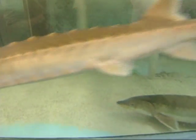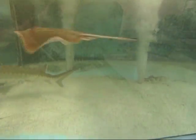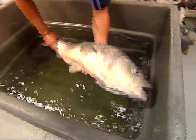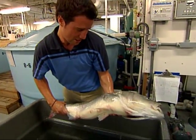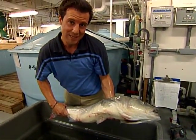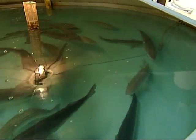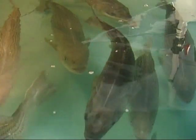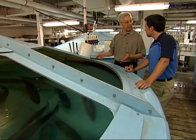As innovative as it is, it's a generic system that, with minor adjustments, can be tailored to suit just about any kind of fish. This is the other species of fish they produce here. This big old guy is a striped bass. Check him out. Definitely the biggest fish I ever caught. There are hundreds just as big swimming side by side. Yoni has worked out a way of manipulating their reproductive cycles. By tweaking their hormones, he gets them to produce eggs year-round instead of just once a year.